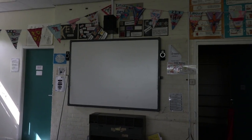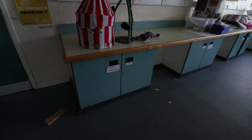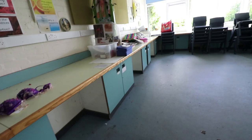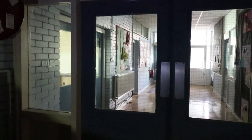You've even got like the big interactive whiteboard. There's no projector, but the whiteboard's still there, which is pretty cool. Yeah, Aaron just found something that said this is actually textiles, because on the cupboards here it says like year 7 textiles, year 8 textiles. So yeah, textiles, artwork, that sort of thing was what happened in these classrooms. So yeah, this is actually the creative arts faculty. Does that make sense? The textiles, the artwork rooms. Yeah, so we'll head on back through here and we'll see where else there is to find.